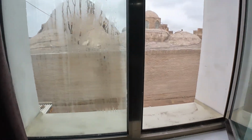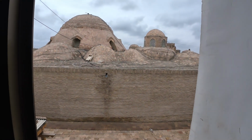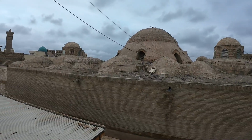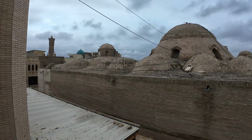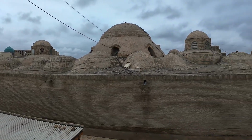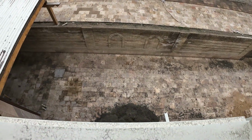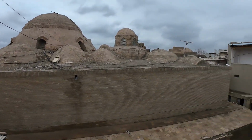Great thing is the view. Get this. That's the top of the trading dome nearby. So this hotel pretty much is surrounded by trading domes in the old city of Bukhara. What you can see now is the tower, the Kalon Minaret. And I asked for a quiet room, so it's nice that they've given us one facing away from the street noise, and there's no car, so very happy with that.